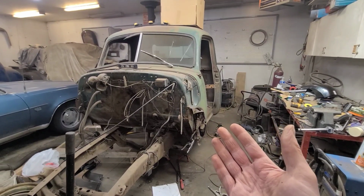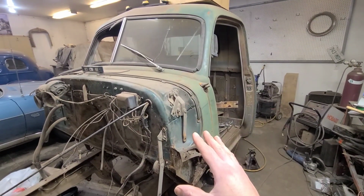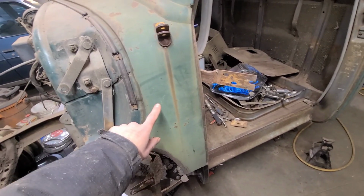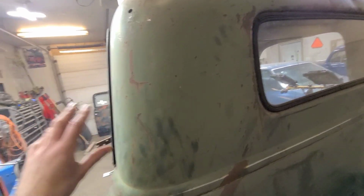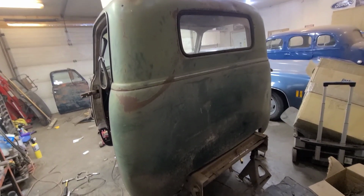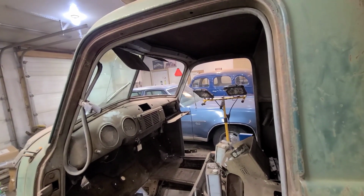Also, unless you're completely daft, you probably figured out by now that we're using this cab on the 48 GMC. So in order to make it a convincing swap, I will have to graft in the cowl vent on this side, and we're also going to graft in the five windows into this cab. This is not something that I just came up with overnight. I spent a lot of time trying to think of any way that I could save that 48 cab, and there was just nothing doing there.